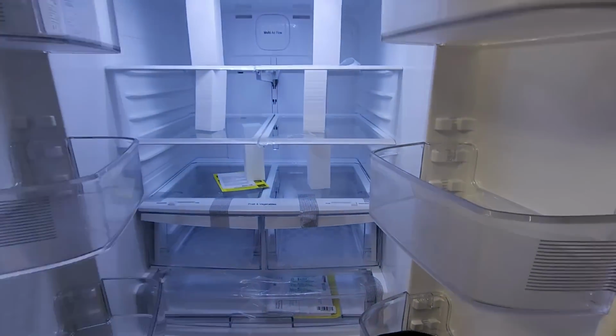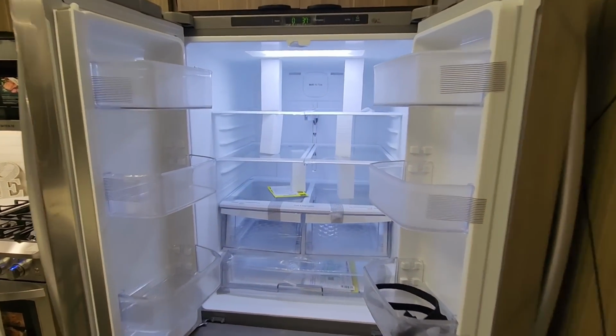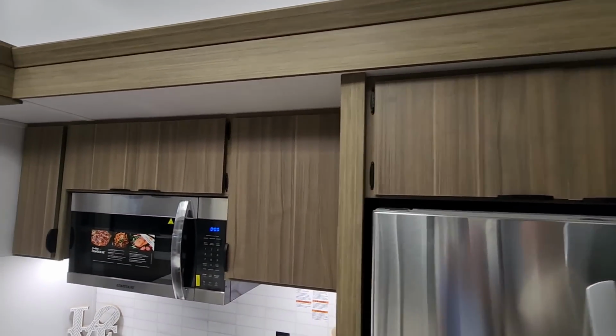Looking inside the fridge, again, this is a very, very residential fridge. This is the type of fridge you might have in your home, so it's great to see that you're getting high-end appliances in something like this. And it's also great to see they're not decontenting it. They're still putting name brand things like LG.